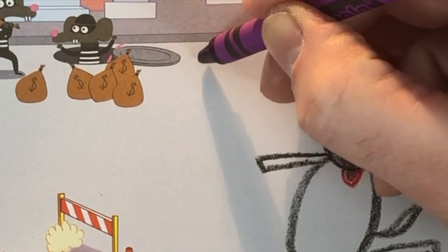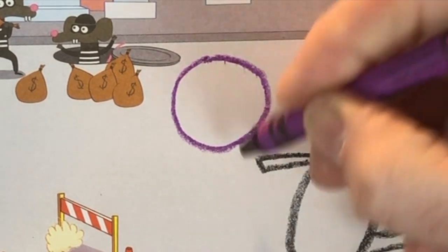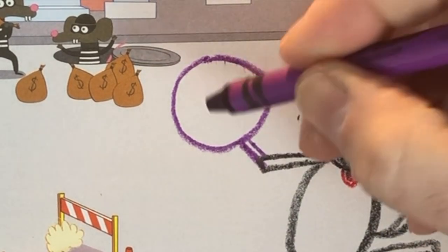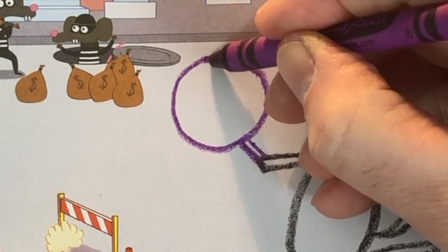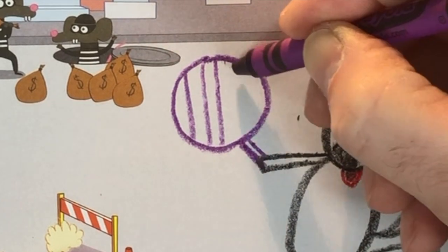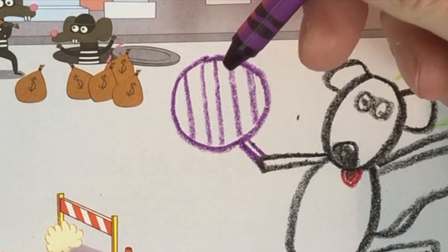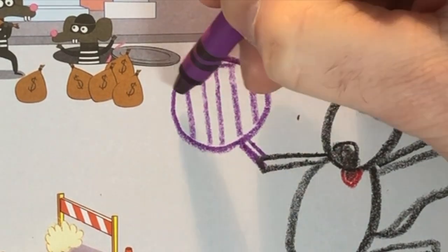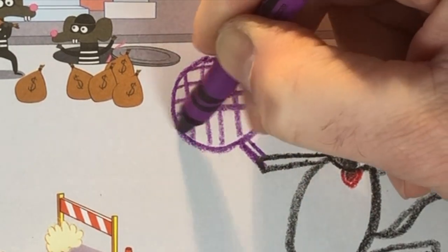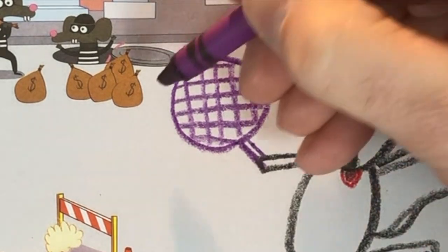So, here's how I draw a net. I do a big circle like that. Then I draw a handle just like this. All right? And the net is going to be just like a spider web. We go down, down, down, down. We draw all our lines pulling down. Then we have to pull some lines across. So here I go, across, pull across, pull across, pull across, and pull across. Look, here's the net.